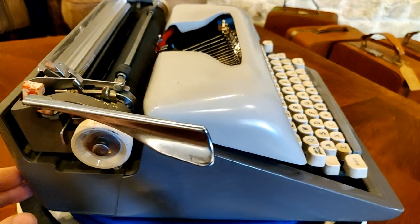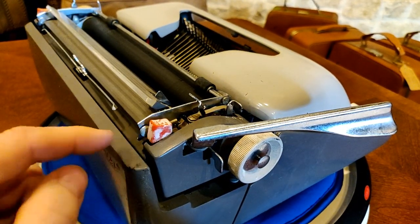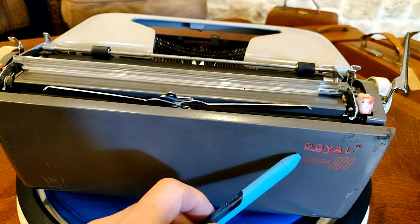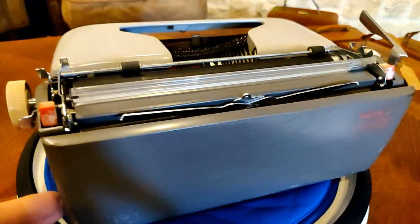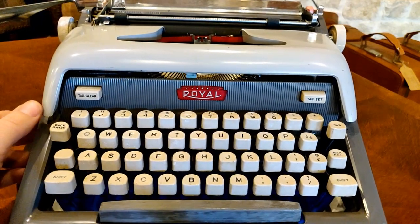And this one is dirty mist gray because I have not yet had a chance to clean up this machine. So you have the typical off-gassing on the various parts. Of note to me is that the Royal Futura 800 logo is in red on this particular color combination. It's in white on some of the others. So here is your mist gray Royal Futura.